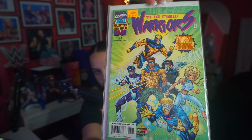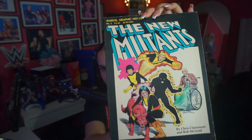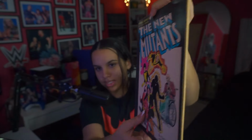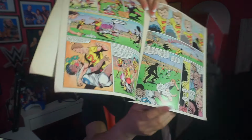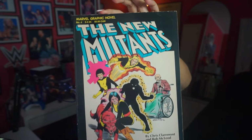So if you're not familiar, I do recommend this one. And it's The New Mutants. This one is cool because it's also a book and it has, you know, the colored images in it. So The New Mutants is also a part of the collection.